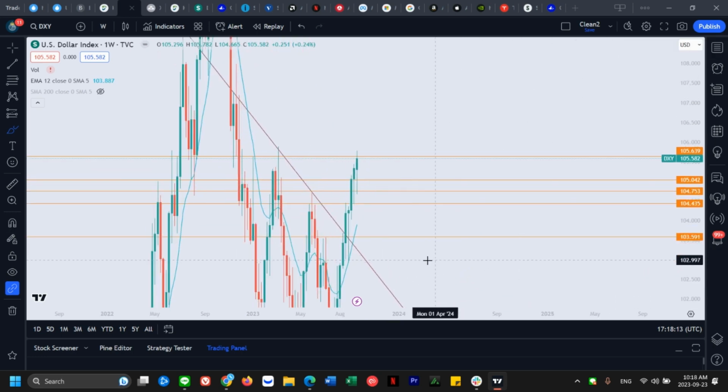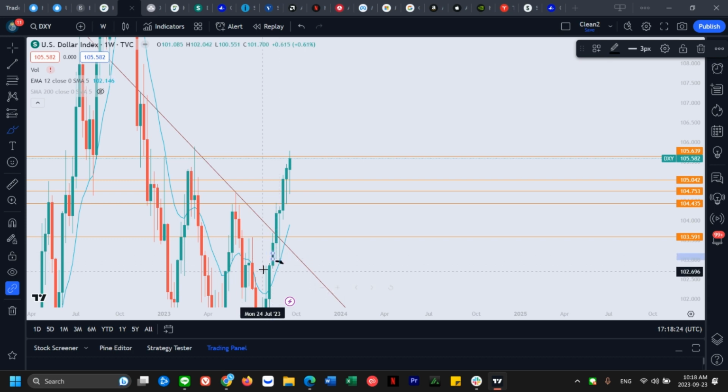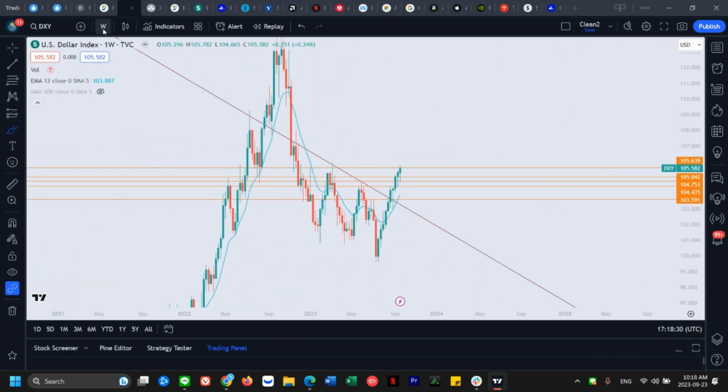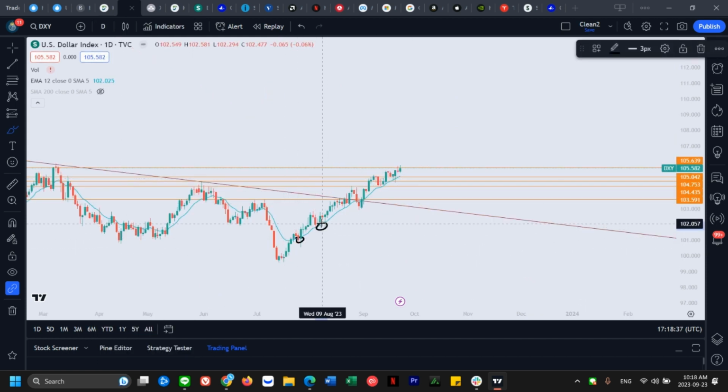Actually, let's zoom in here. So this one went slightly below it by a tiny bit, so you can call that a higher low and form a weekly uptrend here. But yeah, it doesn't really matter that much because the daily uptrend is our guide. Continue to bounce off of this teal looking line.